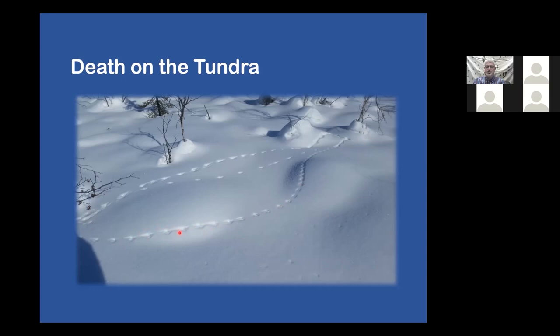So I see these tracks here. These are very small, with very consistent spacing between them. There's a vole running. It's basically bounding across the snow. But then I look in here and I see this, and you see the big spaces in between here. This is not a vole.